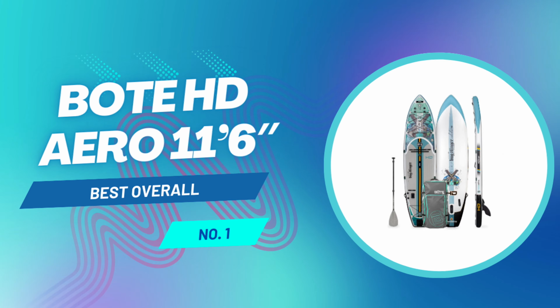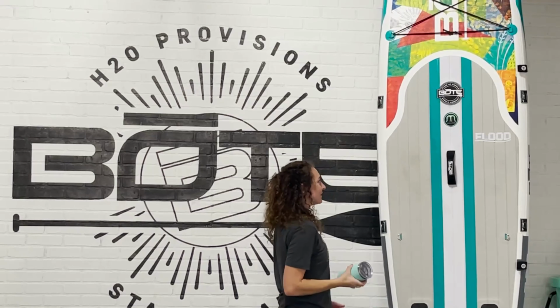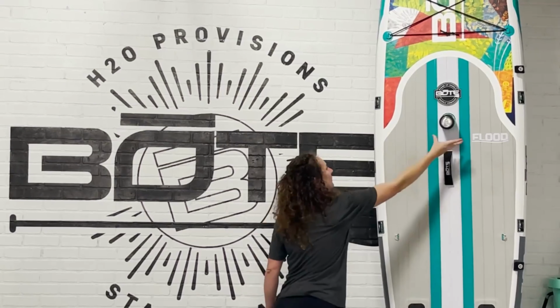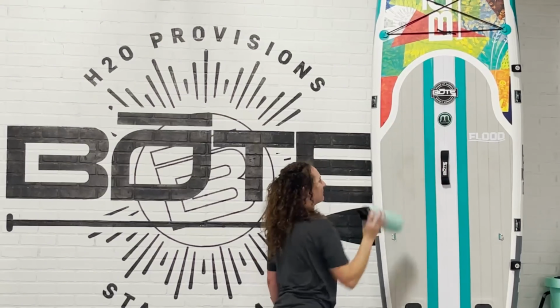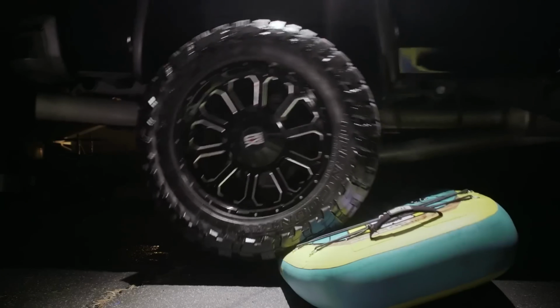And our number 1 pick is the Boat HD Aero 11 feet 6 inches. And let me tell you why this board earned the top spot. At $999, it's the most expensive board on our list, but it's also the most capable and versatile paddleboard we've ever tested. This is the inflatable version of Boat's most popular rigid board, the HD Gator Shell, and it delivers that same legendary performance in a packable format.